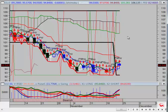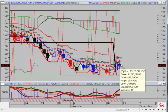So this market has a long way to go before we even consider a trend change here. A lot can happen that could change that, but as of right now, Friday's close, this is where we are in the crude oil. And because we've been trading in narrow ranges, we expect that to continue. We have an uptrend channel, and we have price trying to keep in line with the uptrend channel.